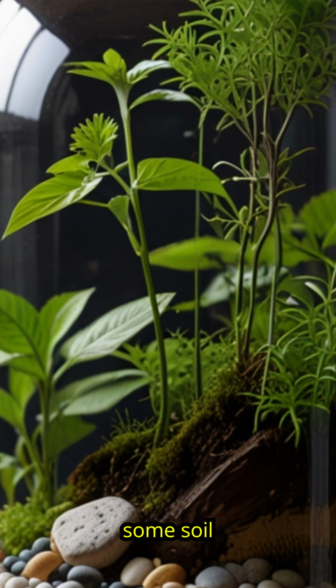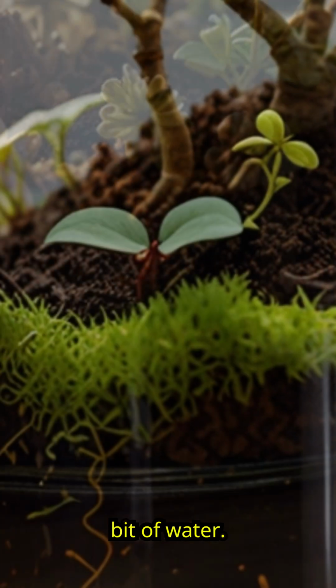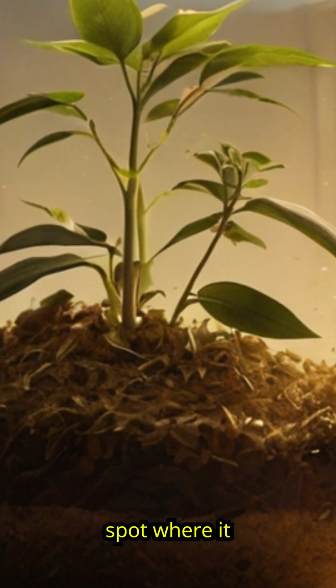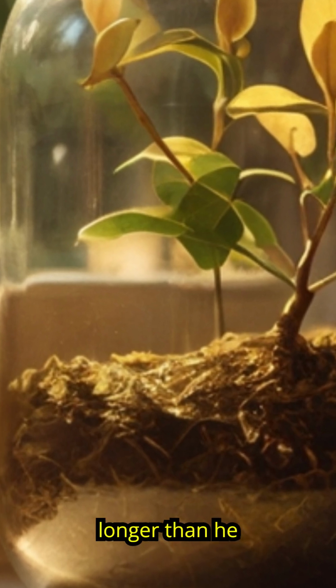Latimer placed some soil inside the glass container, along with a hardy plant called spiderwort, Tradescantia, and added a bit of water. Then, he sealed the container and placed it in a spot where it could receive sunlight. This experiment, which seemed simple at first, would last far longer than he expected.